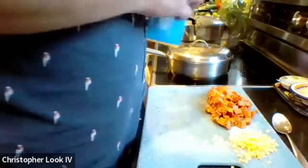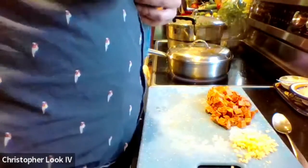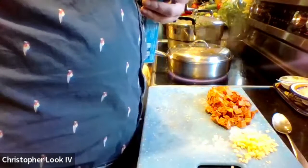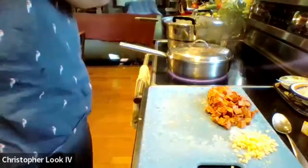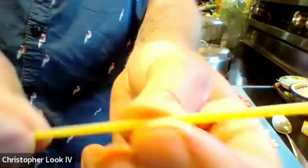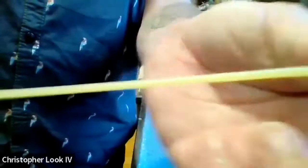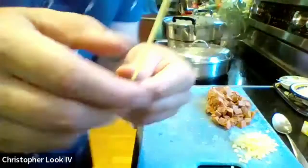Got my water. It's starting to get close to boil, which is good. I'm just going to open my linguine. Get that ready to go. I did have a hard time finding linguine. I'm not going to lie. Big difference between linguine and spaghetti. Maybe you're asking yourself, and I don't know if you're even going to be able to see this. Spaghetti is round. It is a cylinder. Linguine is like an oval cylinder. Hopefully you can see that. I don't know.